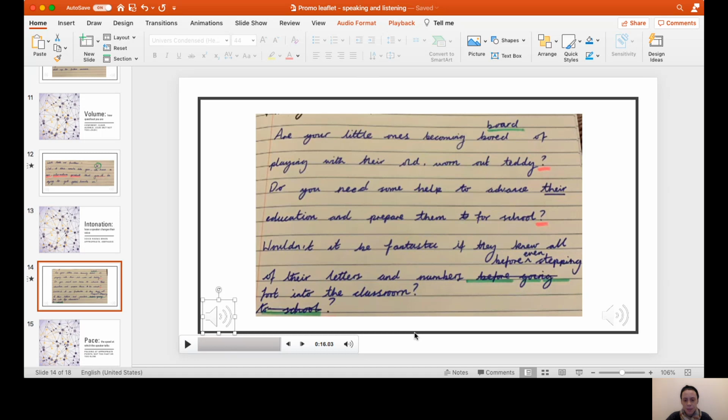So this piece, whilst there was volume, it was read at all the same level. And you'll remember that I mentioned intonation. Intonation should be used when we're asking rhetorical questions so that the reader can think in their head and almost prepare an answer. Let's see how I've achieved that in this second example. So you should hear my voice rising. Listen out for the examples of intonation.